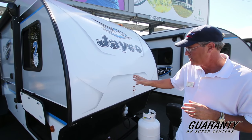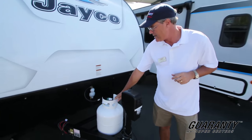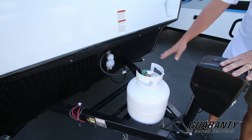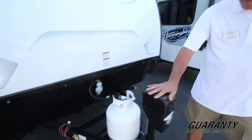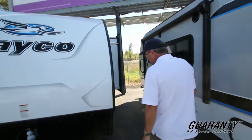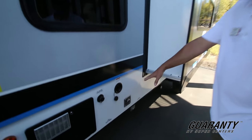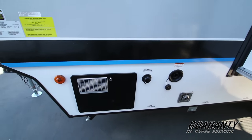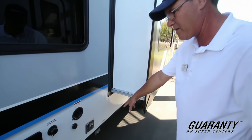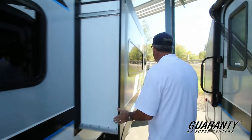In this floor plan design, you have a power tongue jack, your 5 gallon tank here, and room for 1 to 2 deep cycle batteries up front. You've got a hot water heater, your city water connection and water fill, your furnace here, and a black tank valve holder, your knife valve down below. It does have heavy duty scissor jacks at all four corners for stabilization.